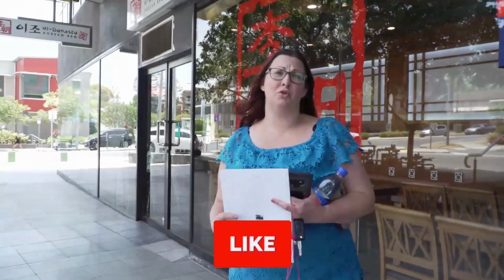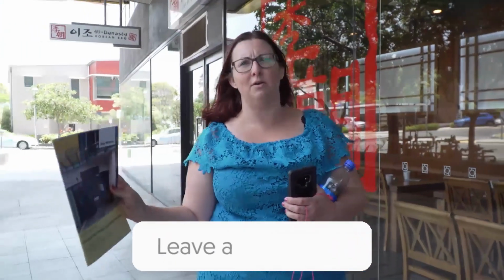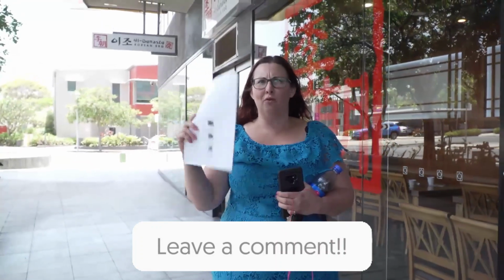Hey guys, welcome back to Commercial Property Roadshow. You're on the road today with Renee, so we'll be doing a scout around the Gold Coast. At the moment, we're in Southport at the Southport Central Towers, I believe it's called. There's 3 or 4 of the towers here. We're standing right near number 3. We've got a Korean barbecue place right behind us.